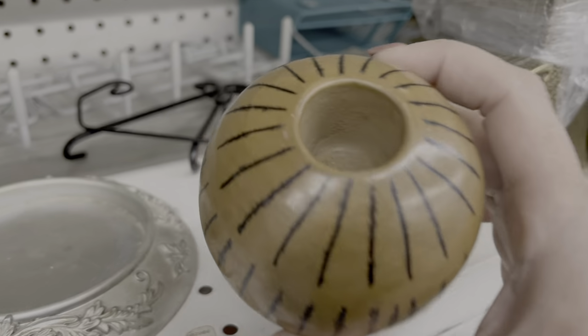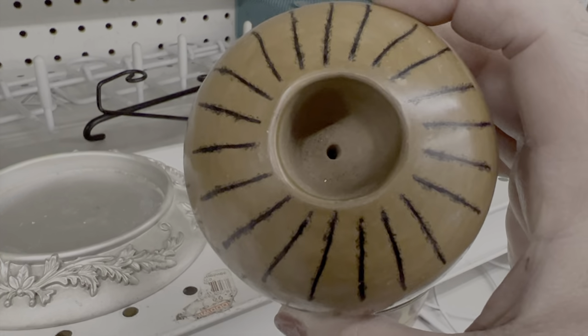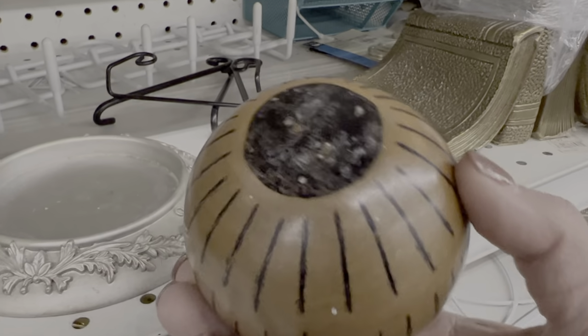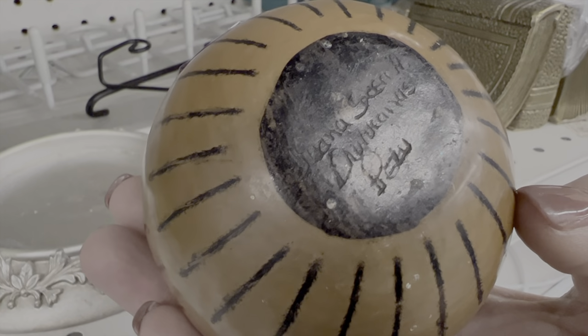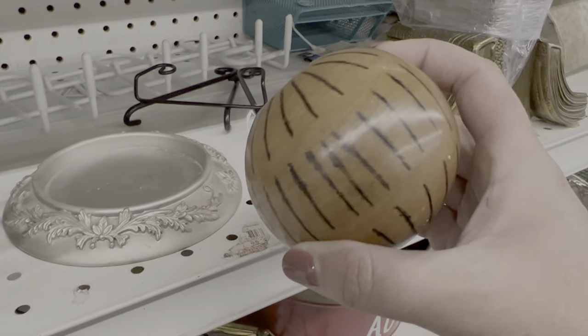So this is the first time I have come across one of these. I used to think that these were made out of carved wood when I saw pictures of them, but they are actually handmade Peruvian pottery candle holders, and I think they are so beautiful.